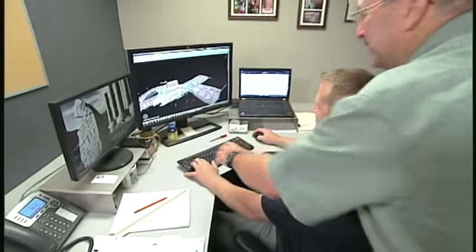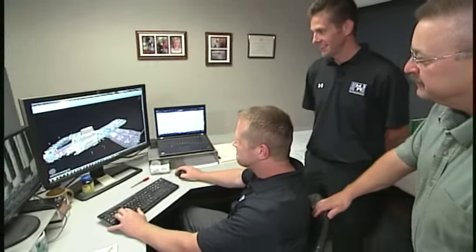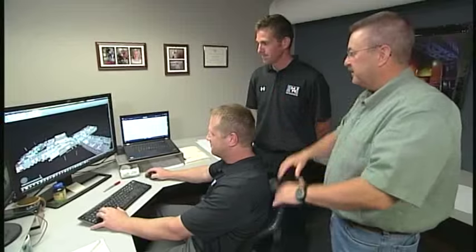Hey, I recognize this. Isn't that the Sauk Prairie School we visited? That is exactly what it is. Right here is the front entryway where we walked in the other day. Okay. So you said upstairs, all the drawings and bidding's done. This is the next step in the process?